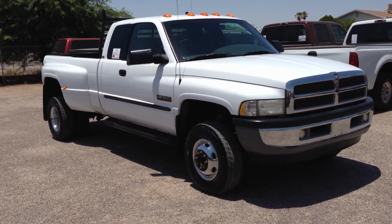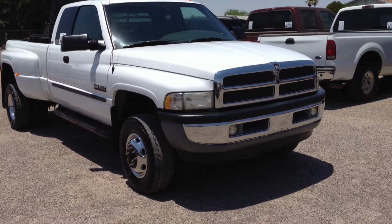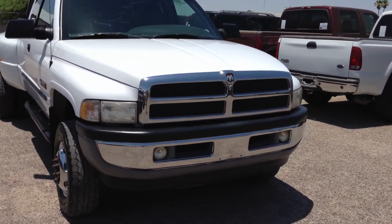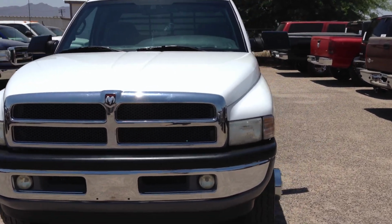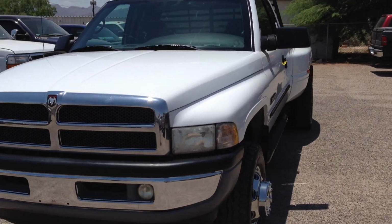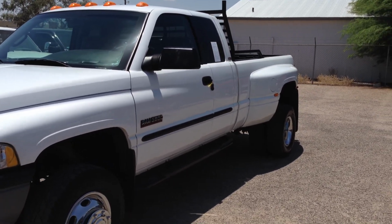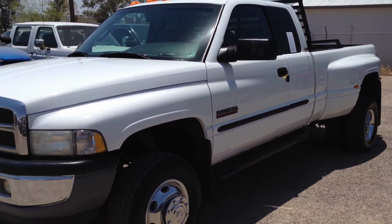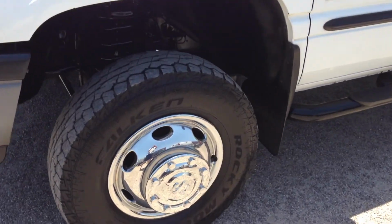It said it's at 169,000 miles. All we did, the air was hot. We charged the air. That held. We sent it to detail, and this is it. It's got a ding in the top of the tailgate lip, and that's about it. Tires are good enough for probably another, I'd say 10,000 miles. It's a really nice truck.